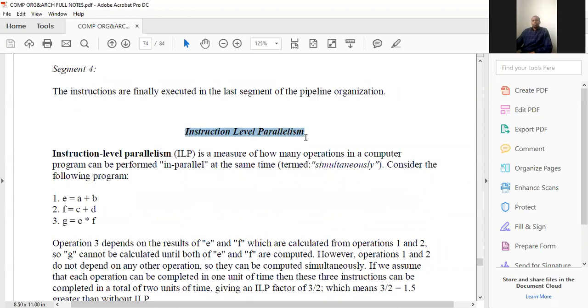So let's look at instruction level parallelism. Instruction level parallelism, which is ILP, is a measure of how many operations in a computer program can be performed in parallel or at the same time. That is called instruction level parallelism. It is a measure of how many instructions can be executed at the same time.